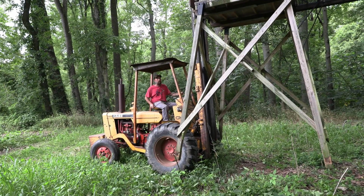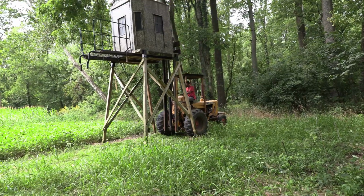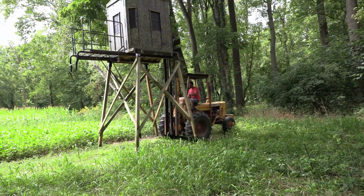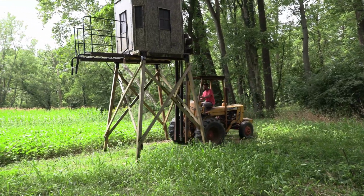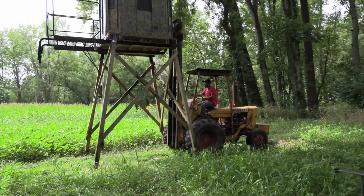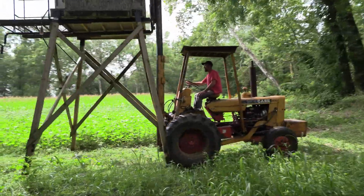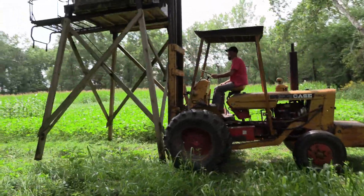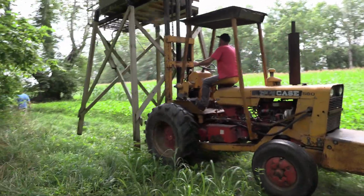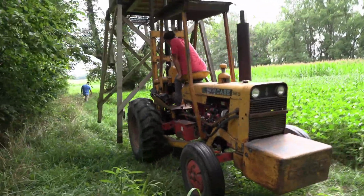So, all right, let's see what we can do here. Here we are. I figure the blind's here, I'm here, I've got a forklift, we're gonna do it. Or we're at least gonna try. Now this is gonna be our first time out to go over this nice little branch we've got here.